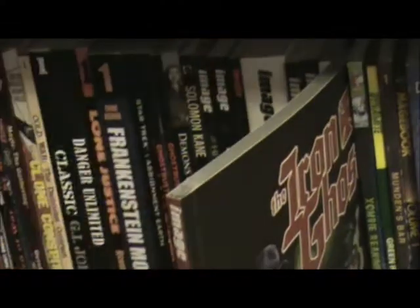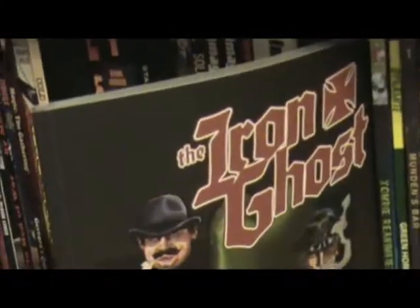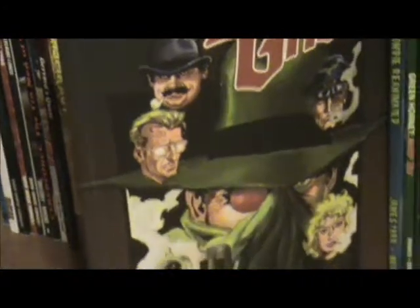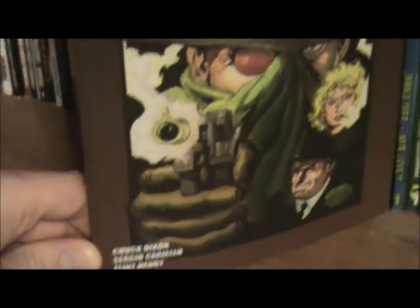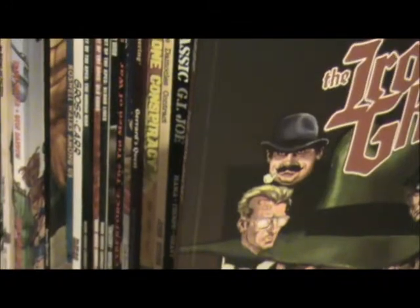We're getting close to the end of this part of the video because I'm going to stop just about 5 books from now. This one was one where the premise, the Iron Ghost, by the way, was much more interesting than what they actually did with it. And this is by Chuck Dixon, who I have read some very good books by. This was not really one of them.